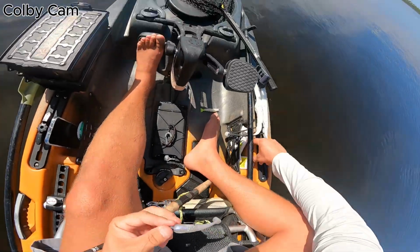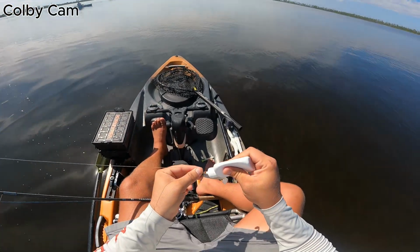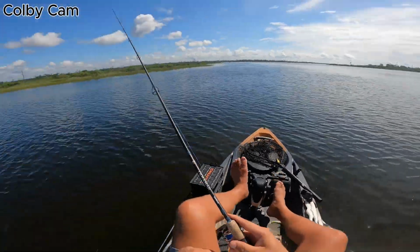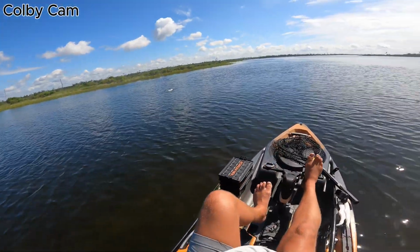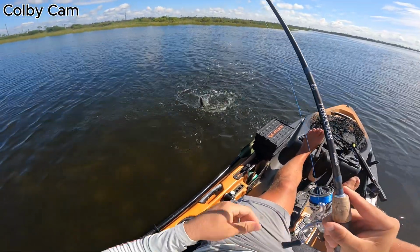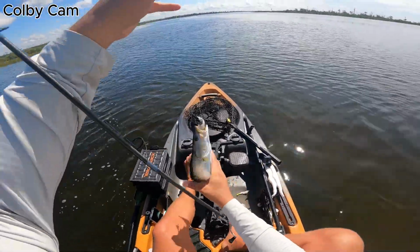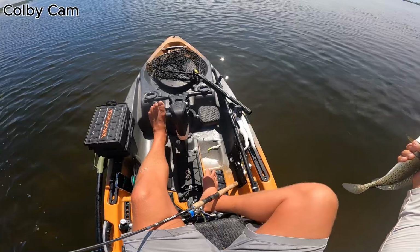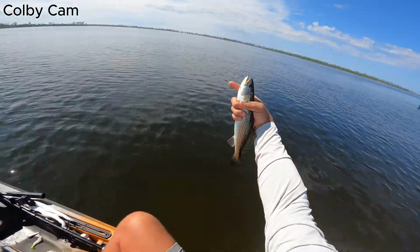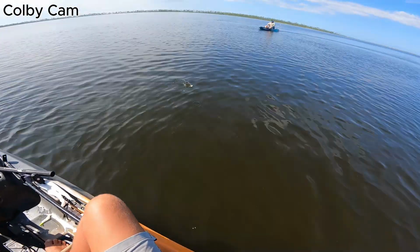All right, guys. I ain't messing around no more. I've got the 3-inch Z-Man paddle tail, opening night color. Gonna put some flounder pounder on here. There we go. Little trout. He just spit up one of those bait fish on me. That's probably like a 13-incher. Check out that little bait that he just spit up on me.